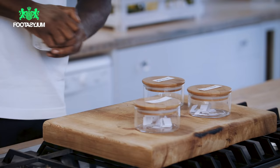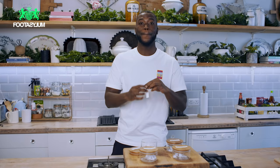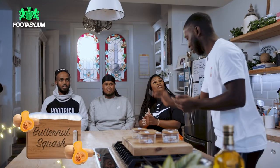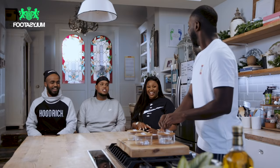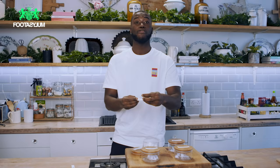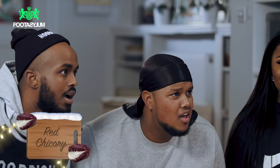So the first one is going to be fruit and veg. Butternut squash. I mean, this is all right, to be honest. What's a butternut squash, Harry? It's a butternut that's been squashed. It looks like a darkest headpiece. It actually does look like a headpiece. I'm not going to lie to you. Red chicory. Chicory. Chicory.